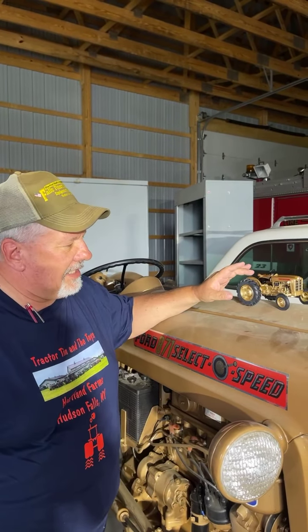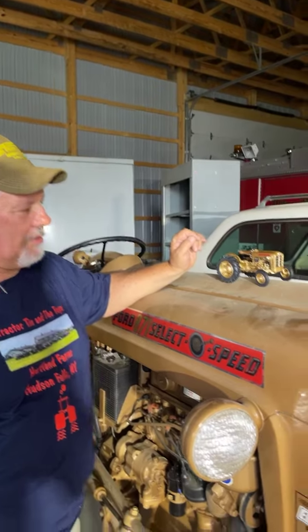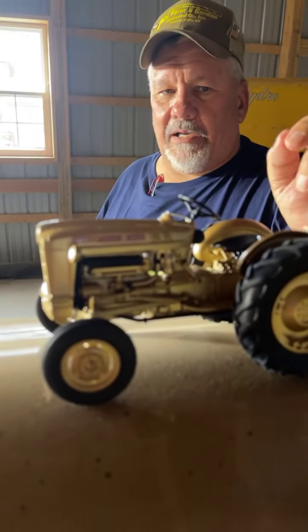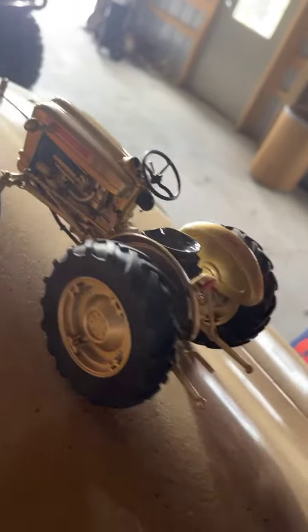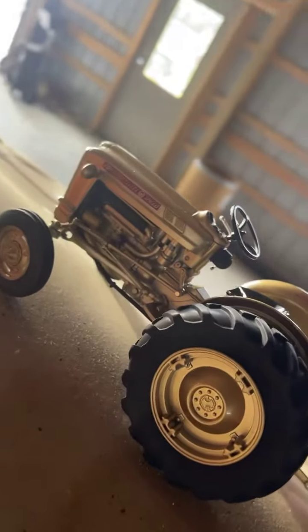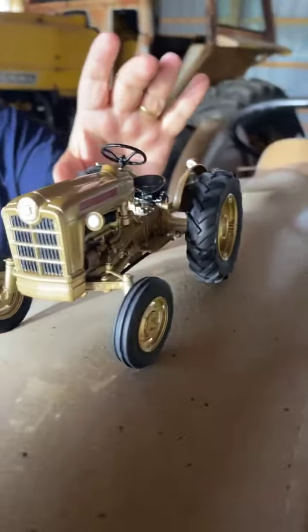This is a highly detailed tractor that sadly didn't come from Ertl's factory in Dyersville, Iowa, but came from a factory that they own over in China. And I'm ashamed to say that these toys are made in China, but the detail on the Chinese toys is absolutely amazing. They do a phenomenal job with detail and bringing these replicas to life.